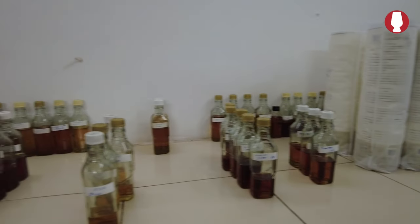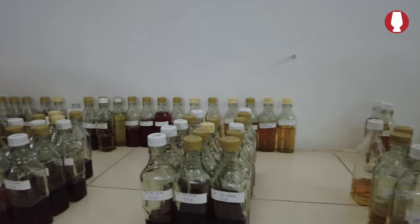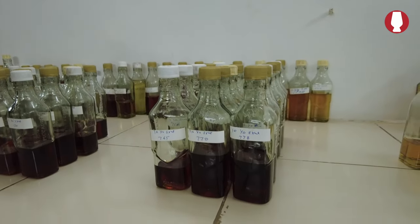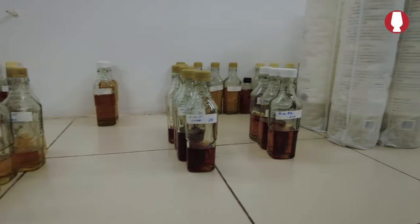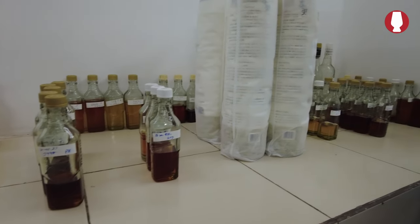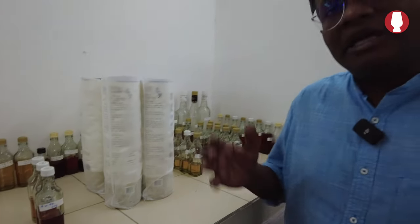So we are looking at some new bottlings this year. We're looking to make a peated expression this year. Also a very limited 11-year-old. It's going to be a super limited expression where we are going to empty 11 casks and make the 11-year-old, and we'll probably be the first distillery out of India to launch an 11-year-old as well. So that's a project that we are working on in the immediate future.